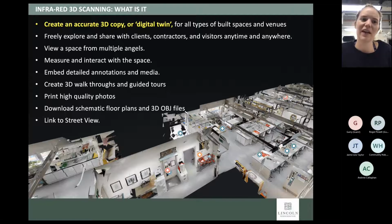So this means that it can be freely explored and shared with clients or contractors, or visitors or friends and family, or whoever you want to. So it makes it much more accessible without people having to actually physically access it. You can also view a space from multiple angles and view a space in a different way.